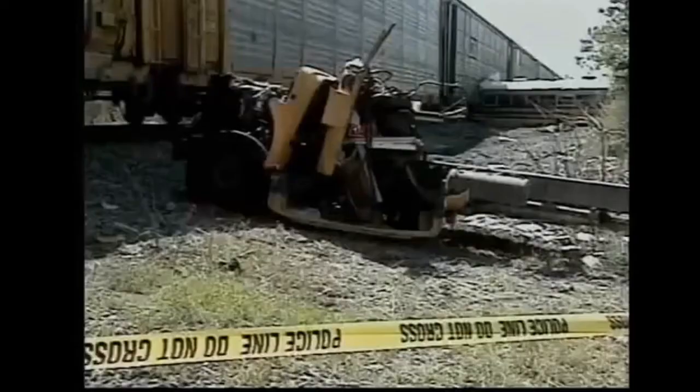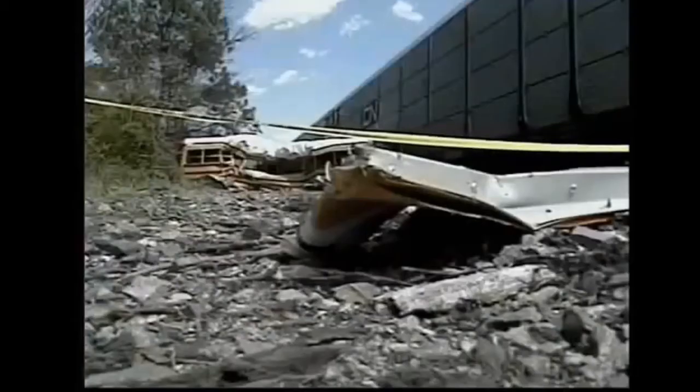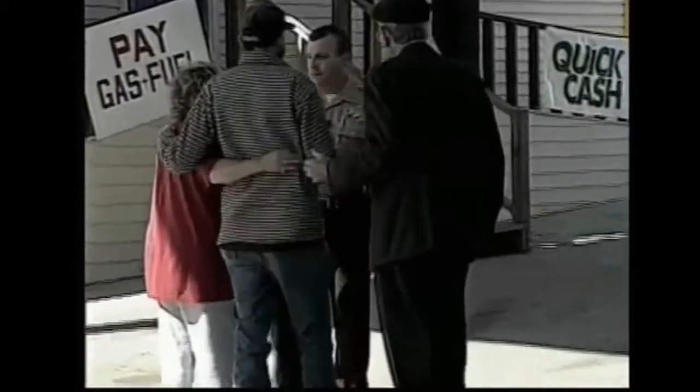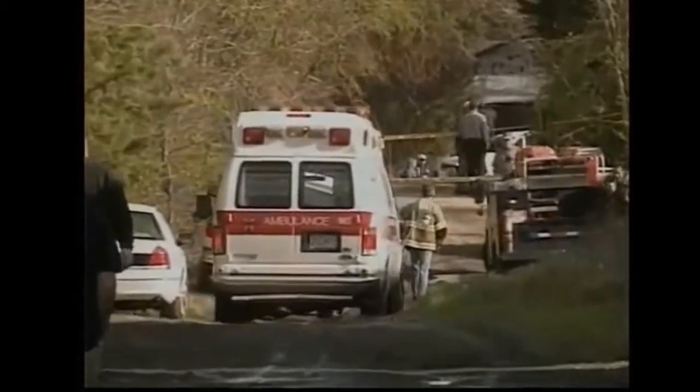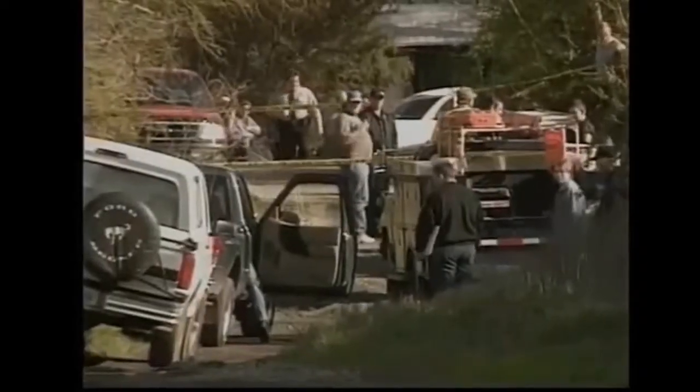The impact of the collision ripped the school bus off of its chassis, dragging it down the tracks, throwing the driver and some of the 7 children out, sounding to nearby residents like an exploding bomb. I helped pull a small girl, I believe it was a blonde-headed girl from the bus that had massive head injuries. 3 children were killed. The driver's daughter, also a passenger on the bus, was severely injured.